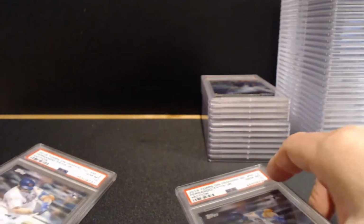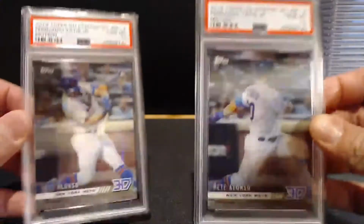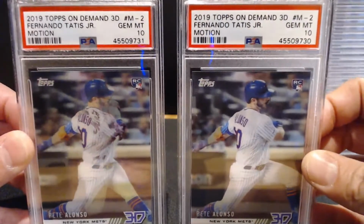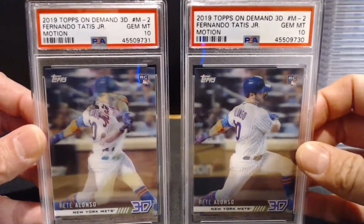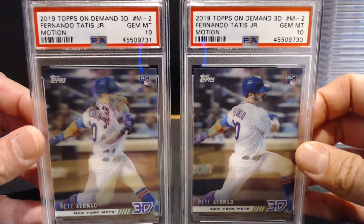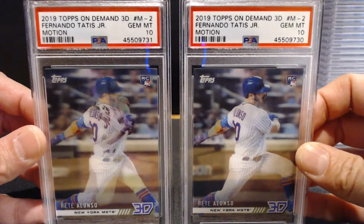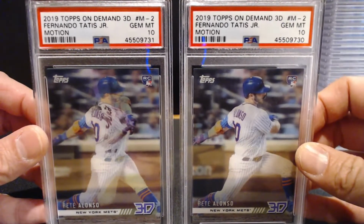Now we have here, okay, so this is, I was looking at this when I got the email with the sub. I'm like, wait, I didn't send any Alonso rookie motions in, but sure enough, these. You look at them; they both say 2019 Topps on Demand 3D Fernando Tatis Jr. Gem Mint 10. So they both gemmed, but the problem is they're not of Fernando Tatis Jr. They're of Pete Alonso. So I'm gonna have to send these guys back to get them reslabbed.